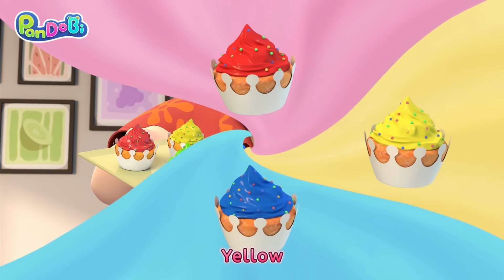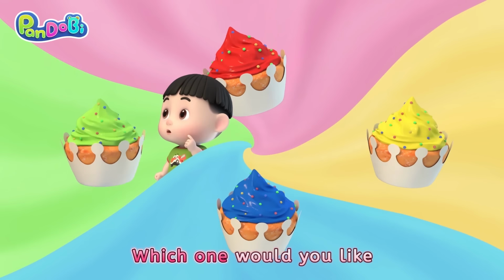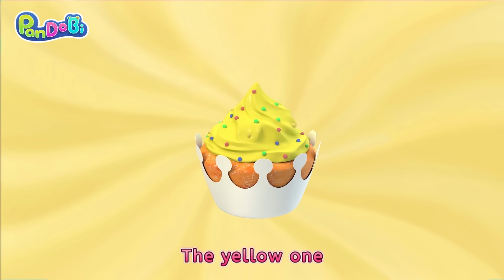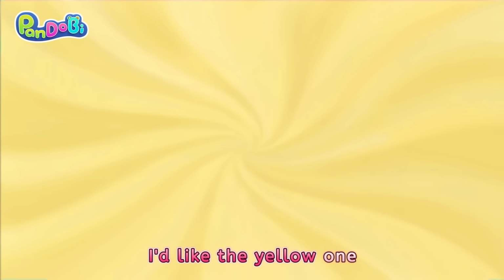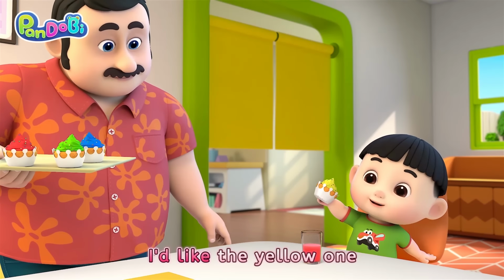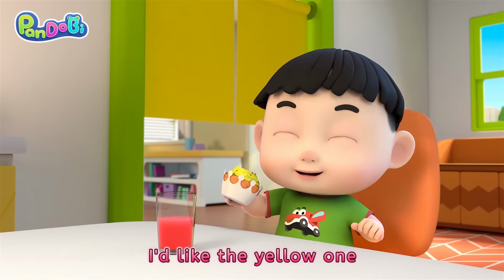Red, yellow, blue, and green, which one would you like? The yellow one, the yellow one, I'd like the yellow one.